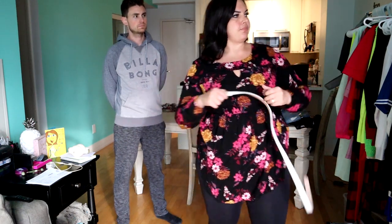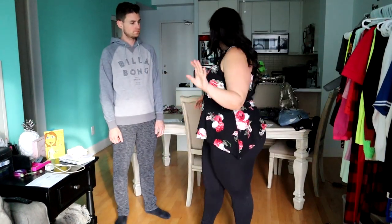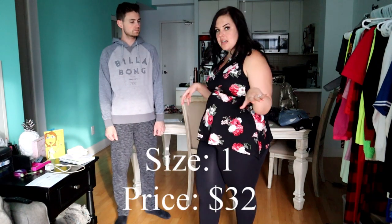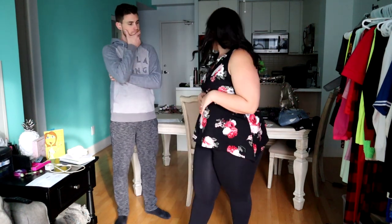Be super cute. So here is the next top. This is the black floral Pont Sharp Bite Tank. I am wearing a 1. And it is $45 American and $57 Canadian.